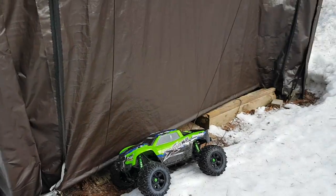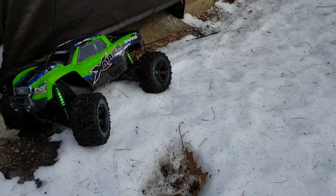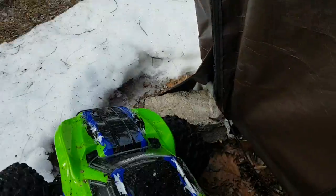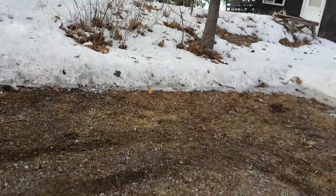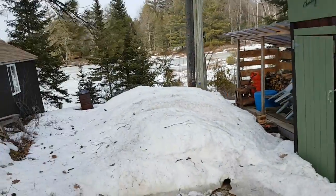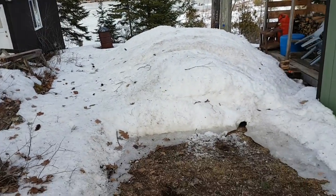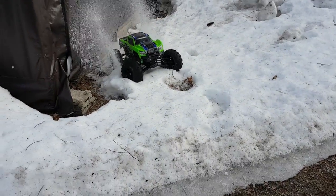Unhook that line. Could almost get in the tarpage here. I call it a tarpage because it's a tarped garage. That snow pile will be there for a while. Purple haze could have fun crawling on in.